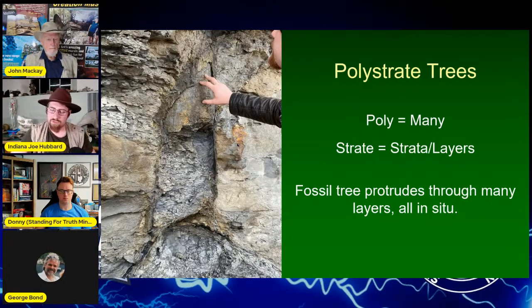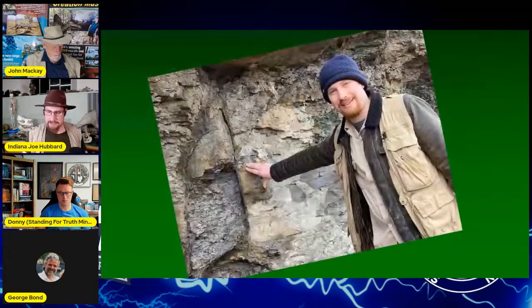But what is really key here is we're looking at the way that the tree has been buried. It hasn't been washed out of the cliff. It's not useless in terms of the information you can determine. It's still sitting in the cliff, and it's very clearly protruding up through many, many layers. Not the way that it lived there, died there, and got buried there, however.